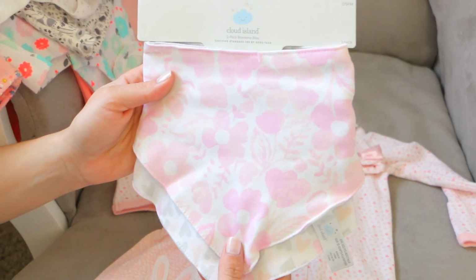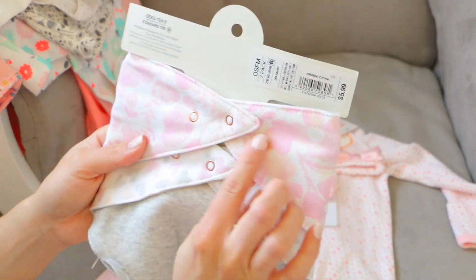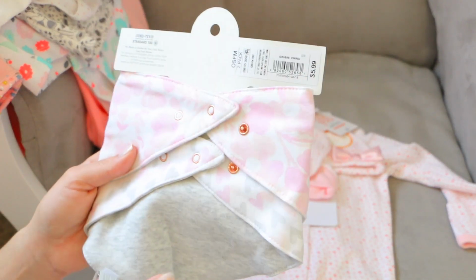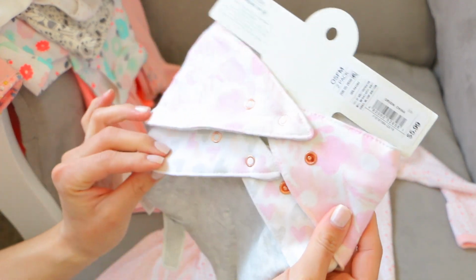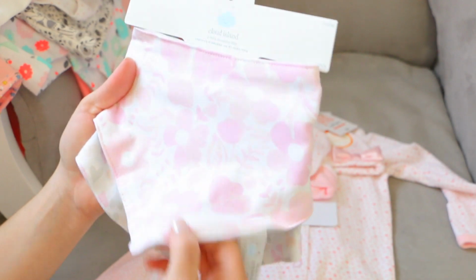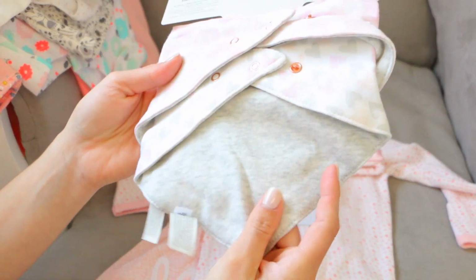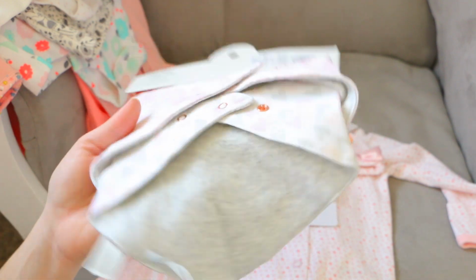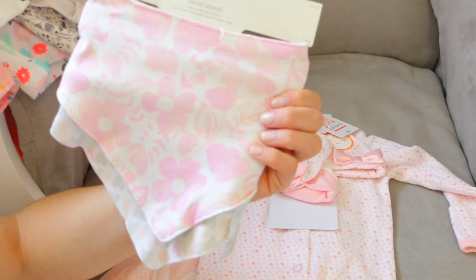These are from Cloud Island, also from Target, and I like it because they have the button, so you don't have to tie anything like the old school ones. And they're also reversible, which is great. So you have the floral on one, and then hearts, and then just your solid kind of grayish color, like a heather gray on the inside. And these were $5.99 for 2. So I thought that was really cool.